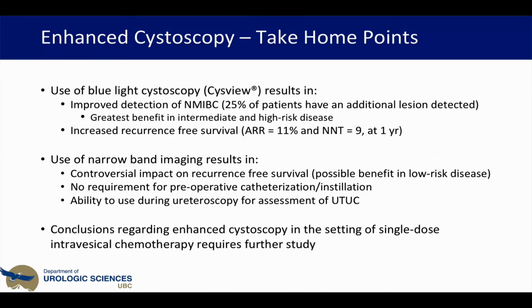Now, to quickly summarize in a few take-home points encompassing enhanced cystoscopy, the use of blue light cystoscopy or Cysview results in improved detection of non-muscle invasive disease, 25% being the take-home number. The greatest benefit here seems to be in the intermediate or higher risk subtypes. There's increased recurrence-free survival. There's an absolute risk reduction of 11%, or a number needed to treat of 9 patients to prevent a recurrence at 1 year.